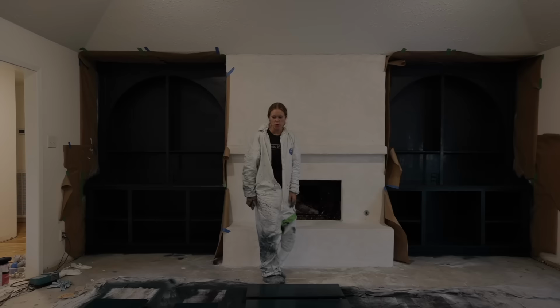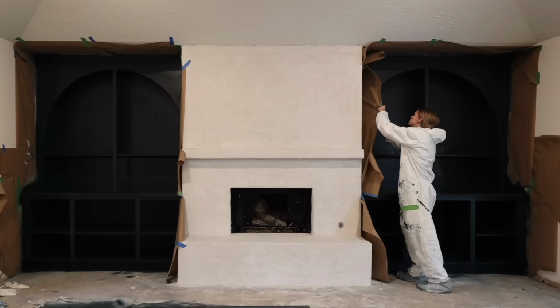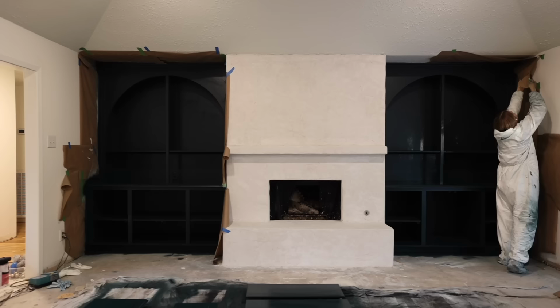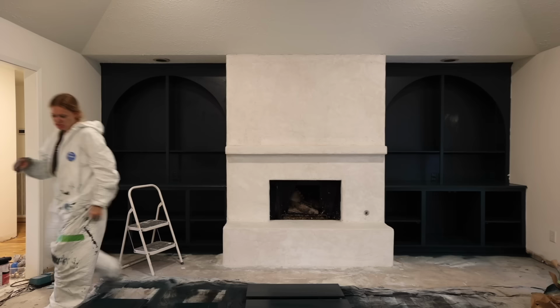I came back, Dean's getting kids in bed. I just did a second coat of all of the dark paint, but I'm gonna start pulling off all the paper because I've let it dry for a little bit. I'm not seeing any drips. I'm excited to see this with the paper off because it is looking good. It's gonna look really black on screen because it's getting dark outside, but I promise it's not black. It looks so good. Looking awesome.